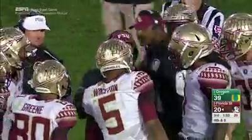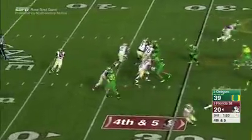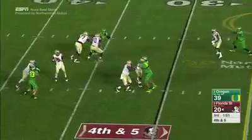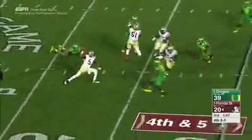Under 2 minutes to go. 4th and 5 from the Oregon 30. Florida State just trying to stem the tide, trying to get something positive going. Instead, what happened was Jameis Winston ends up creating the early meme candidate for 2015.